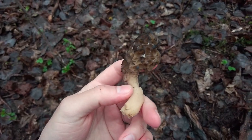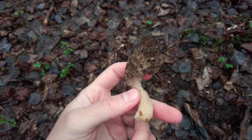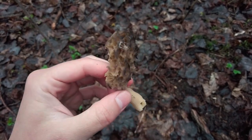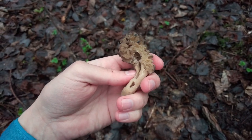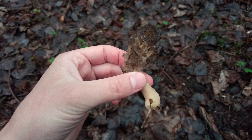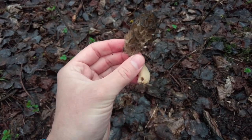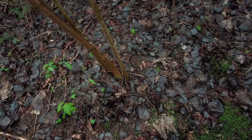I believe it's black morel, most probably Morchella conica, but in any case it should be some species very closely related to Morchella elata, as the scientific research is still going on and the classification can change. I will just say it's a black morel. This one is unfortunately very much damaged by slugs and bugs, but there are more of them, so let's have a look.